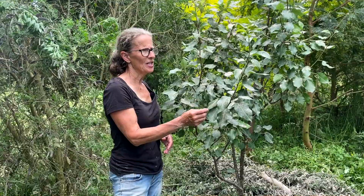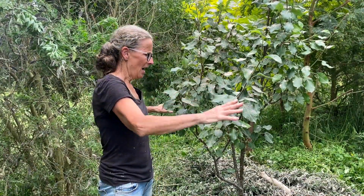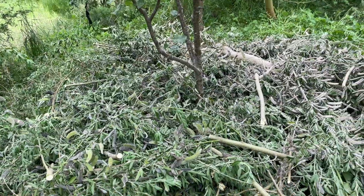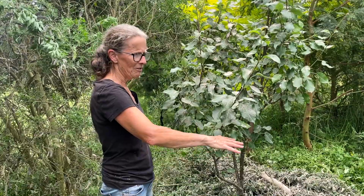Well, if you've gotten this far in another chop and drop video, well, I thank you. It is a bit of a priority at this time of year just to keep the area around these productive trees cleared. I could be doing other things like clearing all the weeds, which are growing rampantly at this time of year, but I know if I focus on this, it also helps build the soil, and slowly weeds will be eradicated as the soil improves.